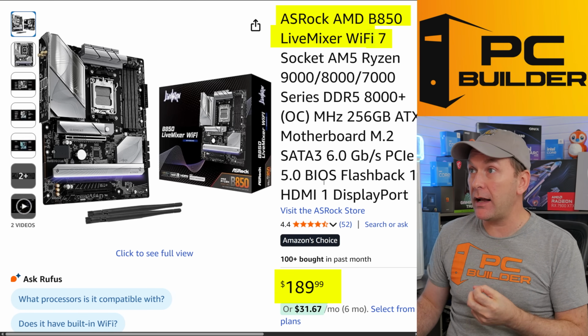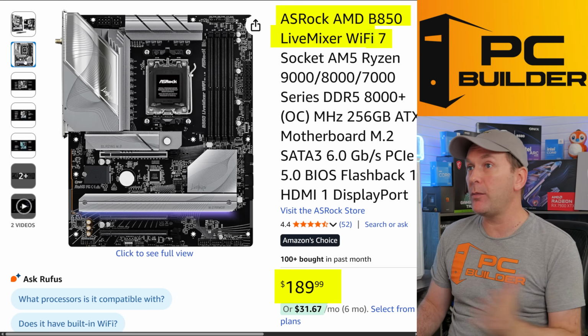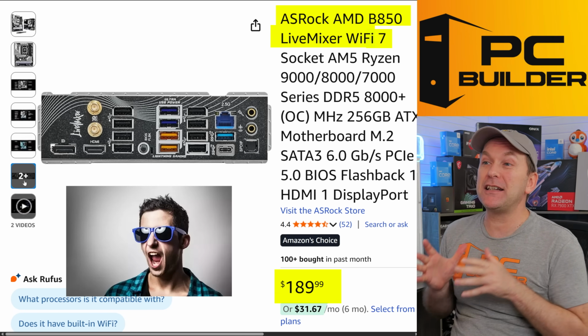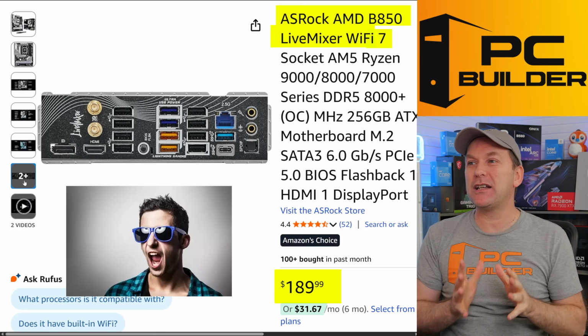It comes with Wi-Fi 7 as well, which is super nice for $189. That's really tough to beat. 3 M.2s, like I said, all of them with heat spreaders on them. And then in terms of the rear panel USB connectivity, tons and tons of connectivity. It actually has 6 high-speed USB ports, and then it has 8 USB 2.0 ports. I feel like I'm losing my mind. That's just so much connectivity.